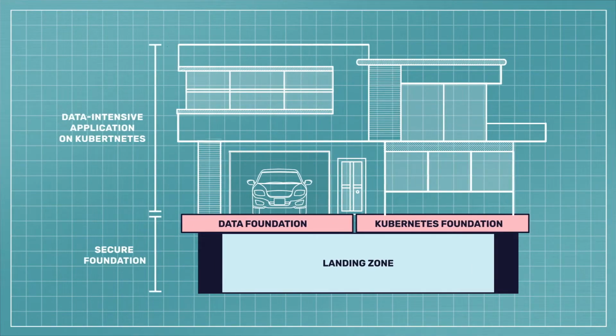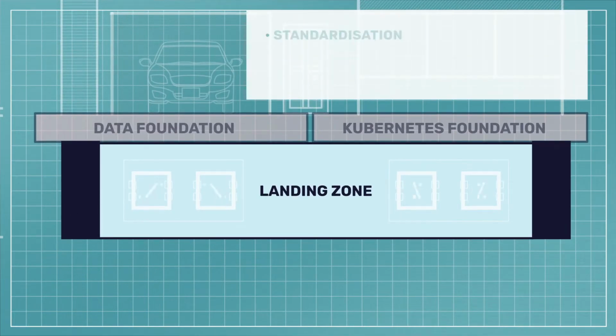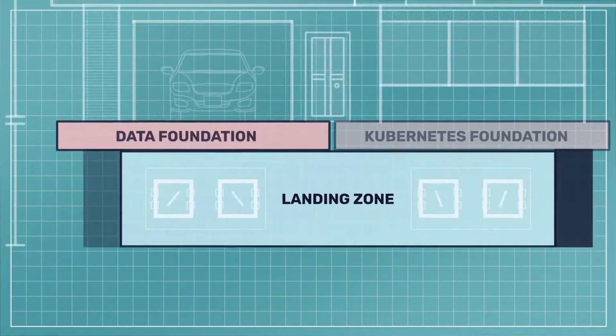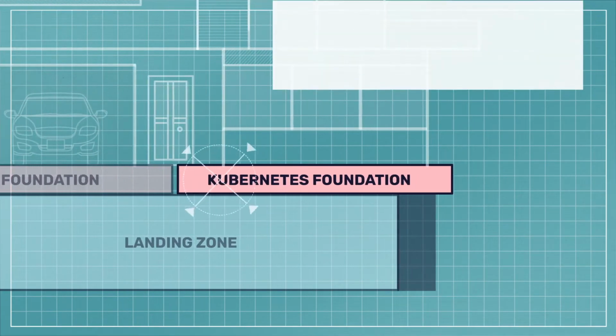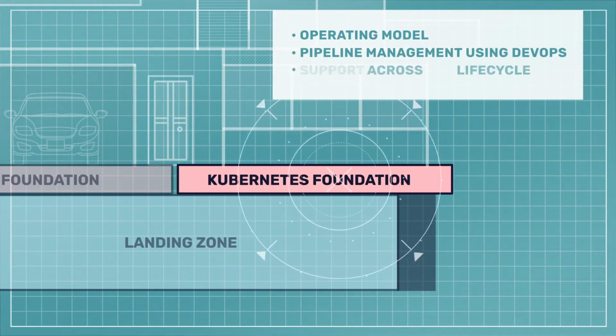It has three elements. The groundwork is the landing zone. It gives you a technical foundation using infrastructure as code, so you can provision at scale with security and control. Our data foundation gives you guardrails, so your data is harmonized and applications can use it in the way you want. Our Kubernetes foundation gives you an operating model and pipeline management out of the box, with expert support throughout the application lifecycle.